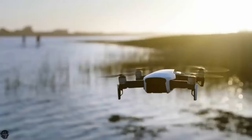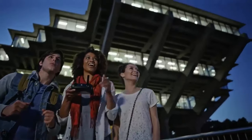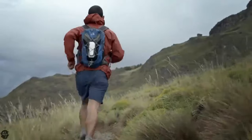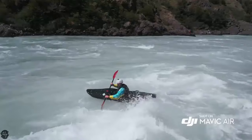Mavic Air redefines power and portability in a way that only DJI could make possible. And with the Mavic Air in your hands, it will feel like anything is possible.